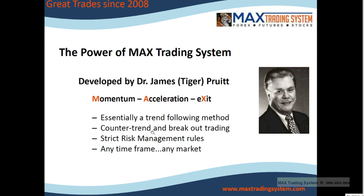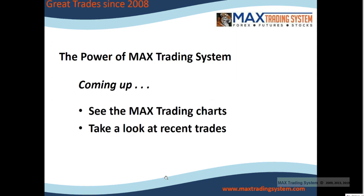But the MAX trading system is also associated with very, very strict trade risk management and money management rules. They are important pillars in any trading methodology. And as Craig has already mentioned, the MAX applies to any market and to any time frame, starting from the 1 minute time frame to any time frame you want, up to the 1 month time frame, for example.